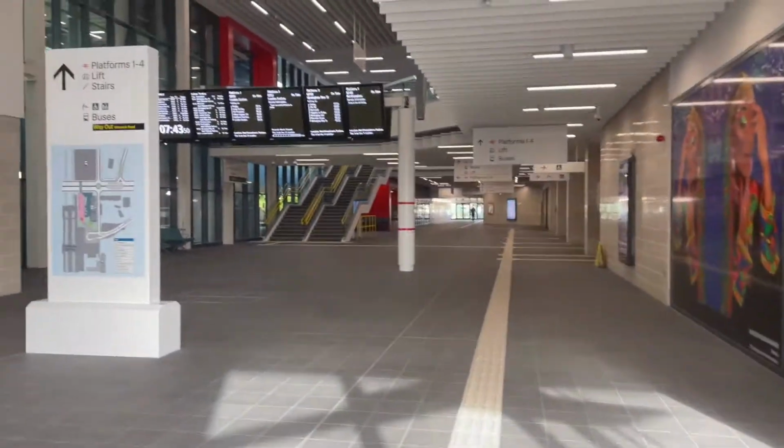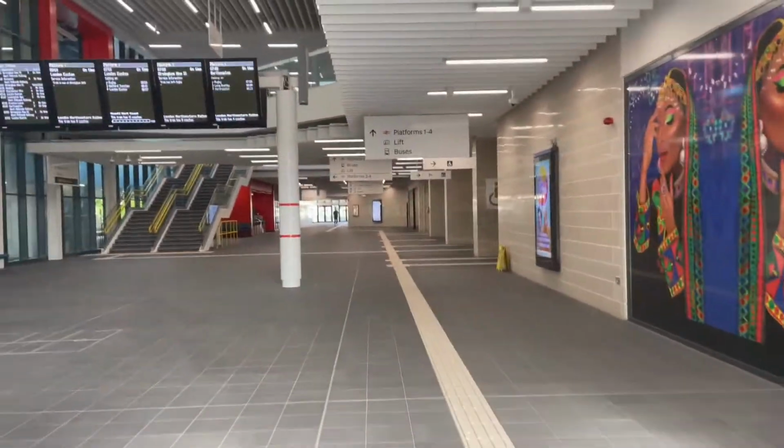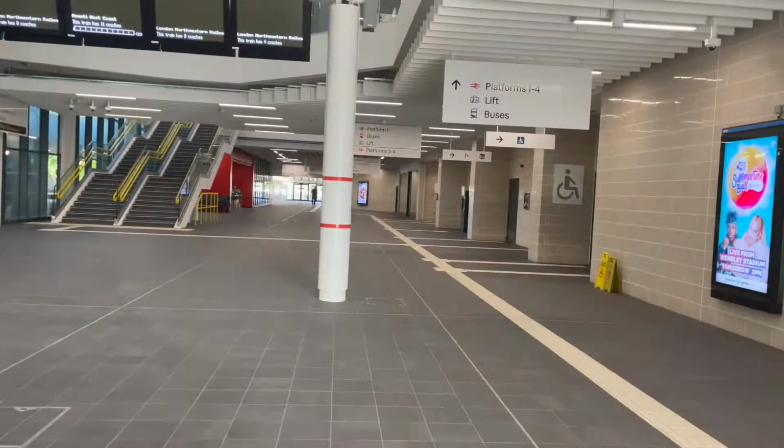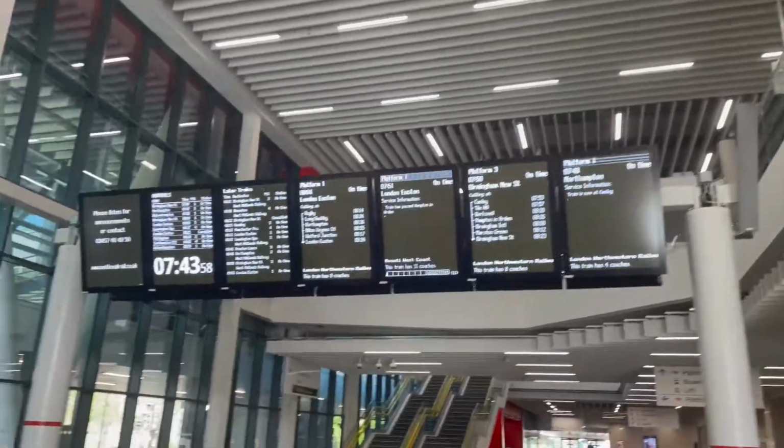Funky. It looks very empty. No one uses it properly yet, I don't think. Oh, it looks quite snug, actually. It's funky, but it's so quiet. Are there any shops in here? I don't think there are. Big station, though.